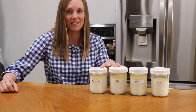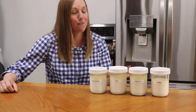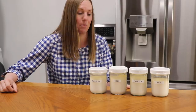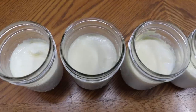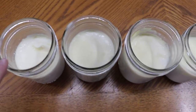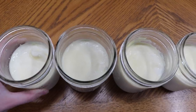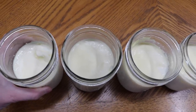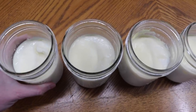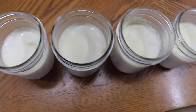Two were set at about 12 hours, and then the other two were set after 24 hours. We didn't have to go to 48 hours for any of them. Are you ready? I don't know if you can tell, but there's a thin layer on top, and it was deceptive because when I went like that with the jar, it appeared to be set, but then if I poked a small hole, the two that weren't set after 12 hours, there was pretty much milk underneath. It wasn't set at all.